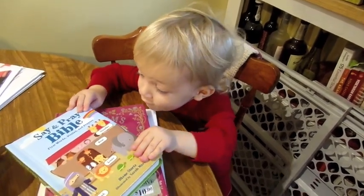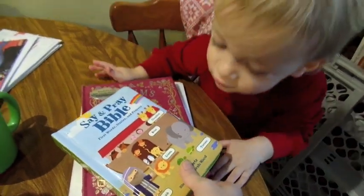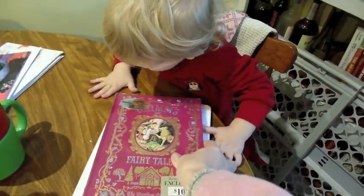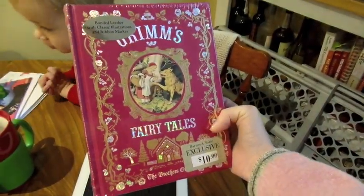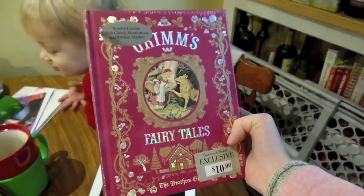And these we got last night. This is going to be one of Liv's Christmas presents that we're bringing to her. Say and Pray Bible. It's super cute. And then this is a gift kind of for Ronan and me because I'm going to use it in the future. I got Stu's 30% off and I got the Grimm Fairy Tales. Obviously he's too young now, but I'm going to read them. And then when he's older, we can do scary bedtime.